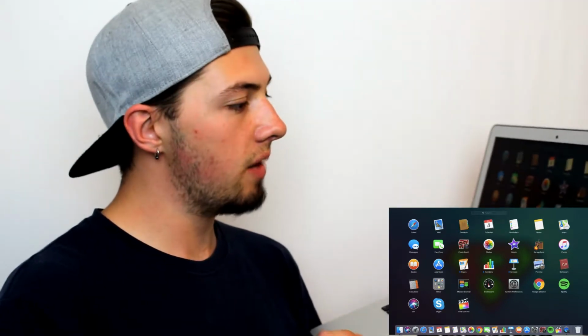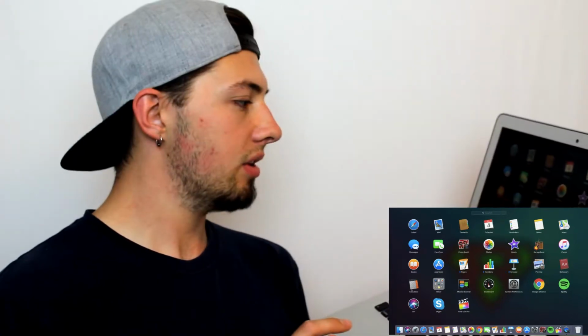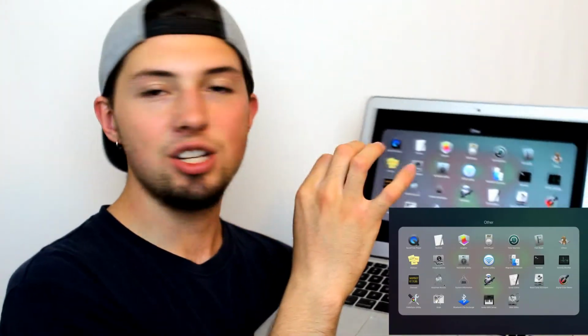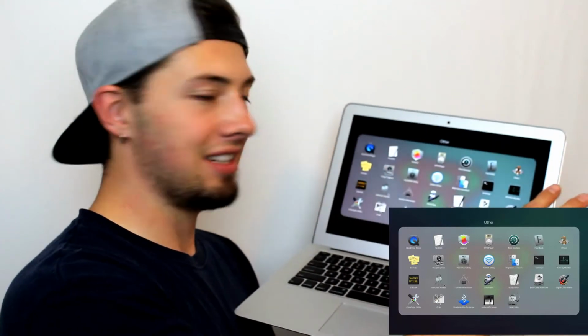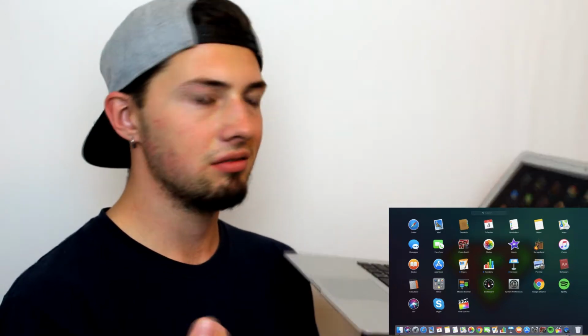We have the preview app, a dictionary, which I didn't even know my MacBook had, so that's pretty cool. Calculator and other. Other is a whole different story. I do not touch any of these apps in here. I don't know what they do. I don't care to know what they do. I just leave it. That's all. This app, I don't touch. No touch. Mission Control, I don't think anybody has used Mission Control in years.